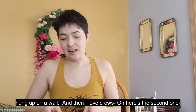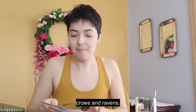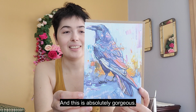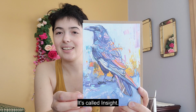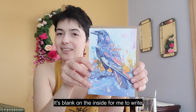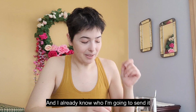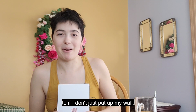And then I love crows. Oh, here's the second one. I love crows and ravens. And this is absolutely gorgeous. It's called Insight. It was made by Adam Swanson. It's blank on the inside for me to write and send to someone, and I already know who I'm going to send it to if I don't just put it up on my wall.